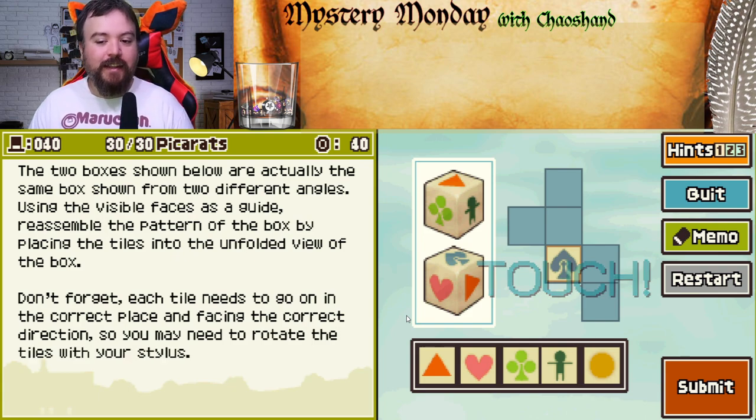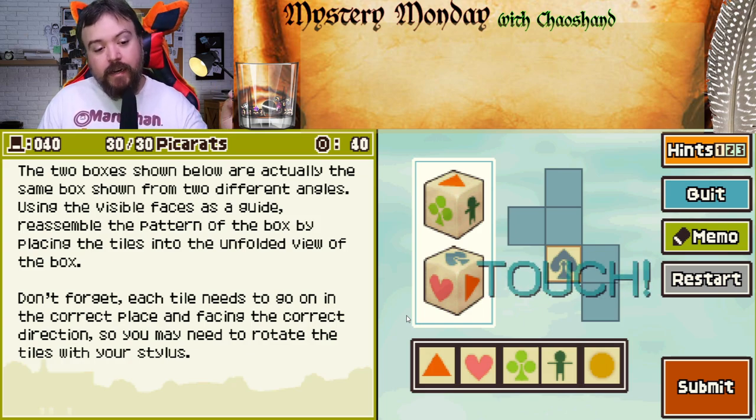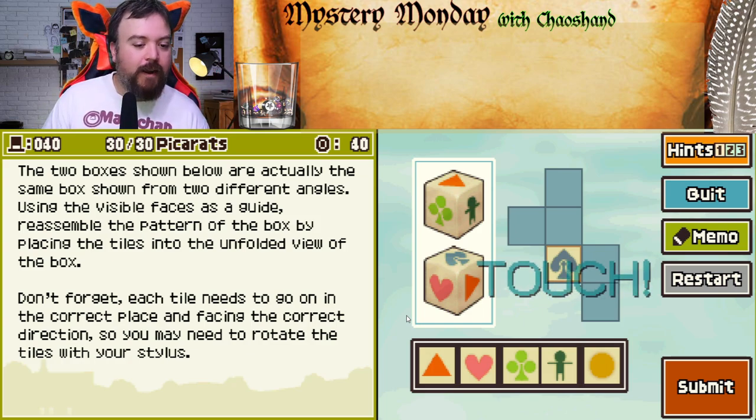I mean, I just call it like a die because it looks like a die, but... The two boxes shown below are actually the same box shown from two different angles. Using the visible faces as a guide, reassemble the pattern of the box by placing the tiles into the unfolded view of the box. Don't forget, each tile needs to go on in the correct place and facing the correct direction, so you may need to rotate the tiles with your stylus.